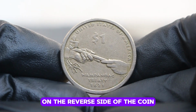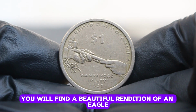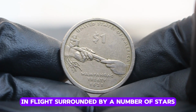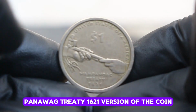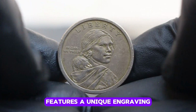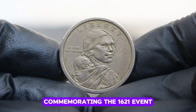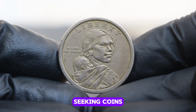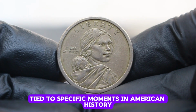On the reverse side of the coin, you will find a beautiful rendition of an eagle in flight surrounded by a number of stars. However, the special Wampanoag Treaty 1621 version of the coin features a unique engraving commemorating the 1621 event, making it even more desirable for collectors seeking coins tied to specific moments in American history.